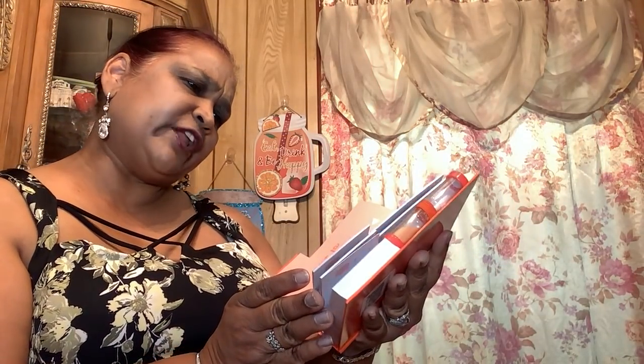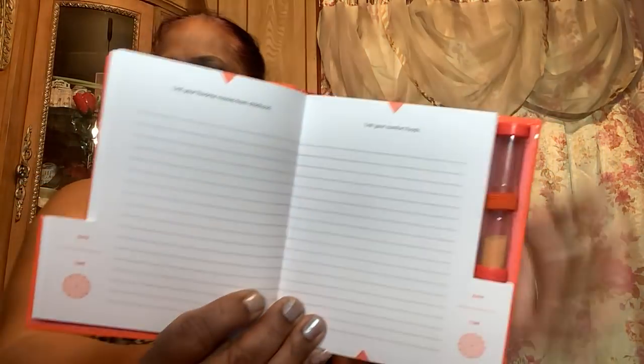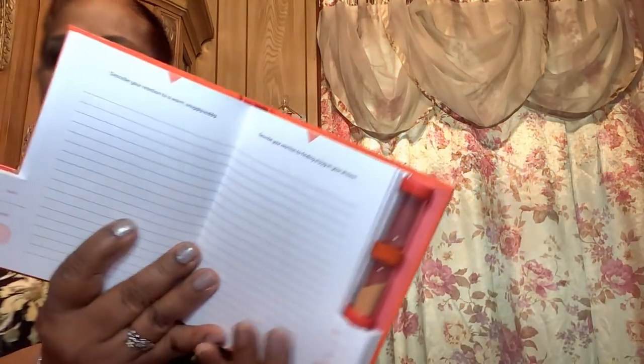Then I picked up this book, and it says 1 Minute Journal, take a moment, write it down. And you see the hourglass here gives you a minute to write it down. And this here says, get real, there is no excuse for leaving your life unchronicled. Yes, ma'am. List your favorite movies from childhood. List your comfort foods. Describe your reaction to a warm, snuggly puppy. Describe your reaction to finding a bug in your shower. Amazing book. So I got that.